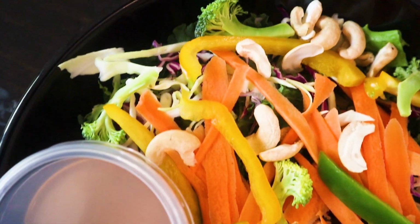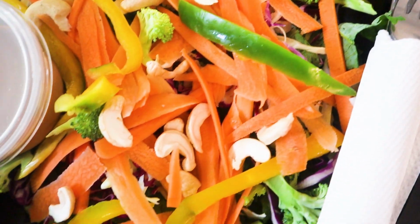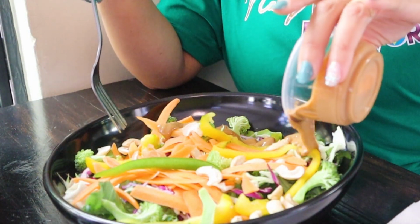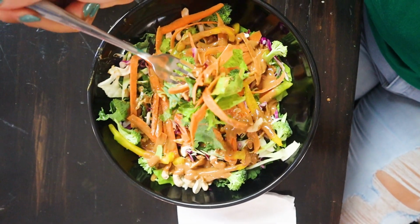So we have here the Asian chopped salad. This Asian chopped salad has lettuce, kale, shredded cabbage, carrots, broccoli, bell peppers, cashew nuts, and house-made ginger peanut dressing. I mean, because who wants a boring salad? I want my salad with some flavor.